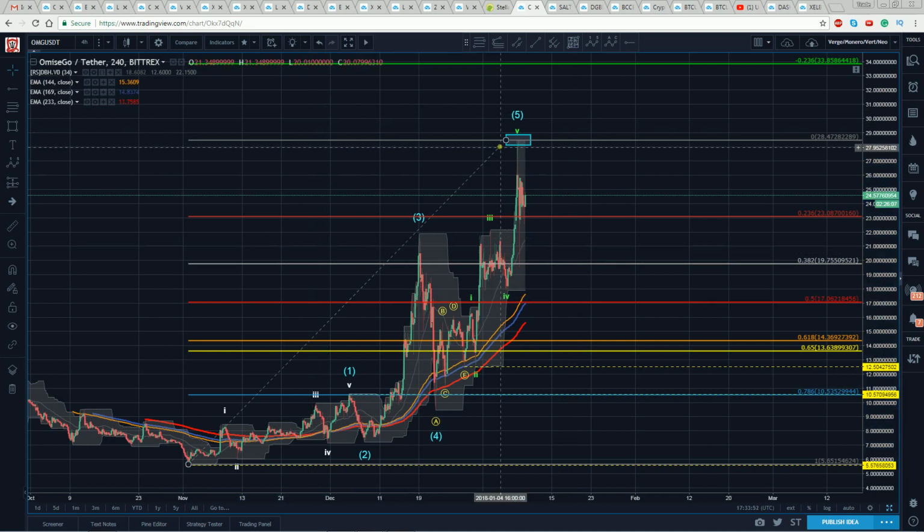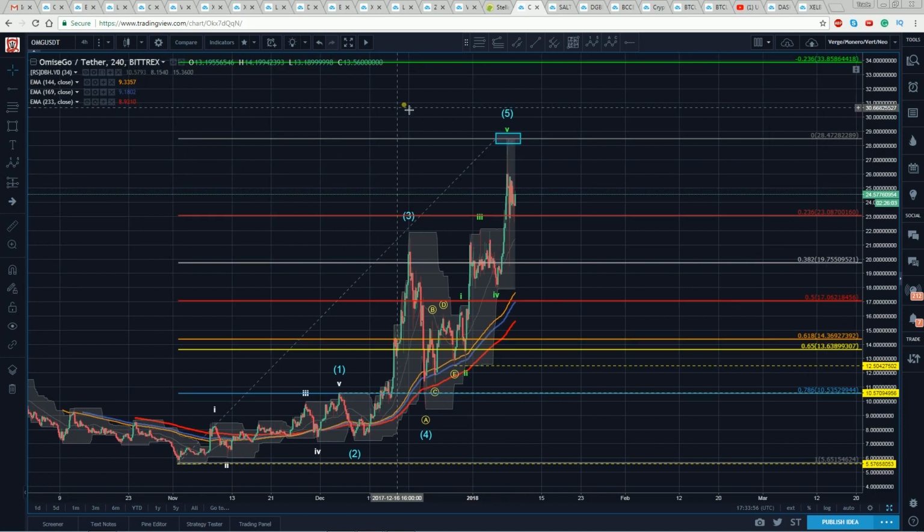If you're not long, or if you are long, this would be an area where you might want to be looking at taking some profit, or if nothing else, tightening up some stops if you're holding long positions, because by what I see here, we've got a completed leading diagonal, which implies this is just a 1 wave.